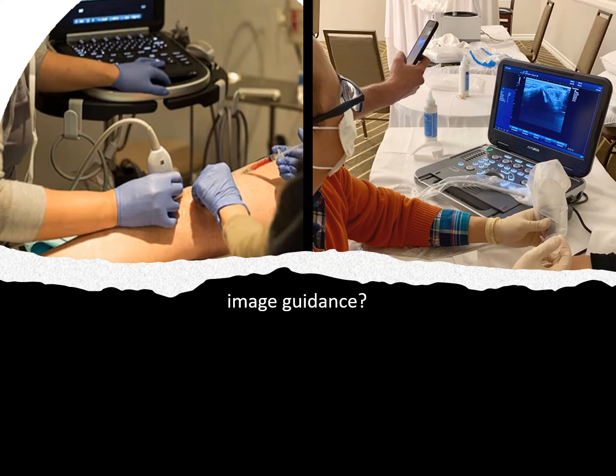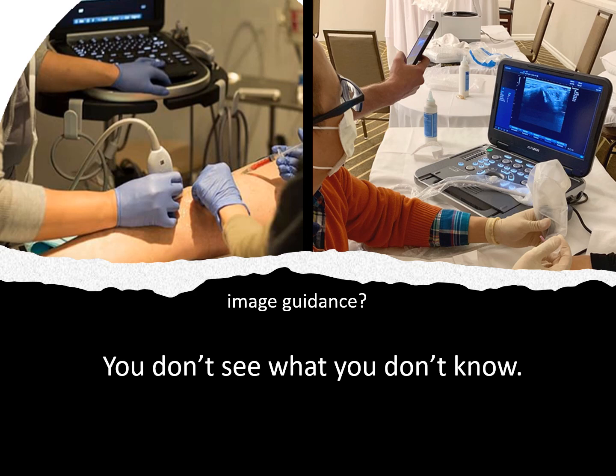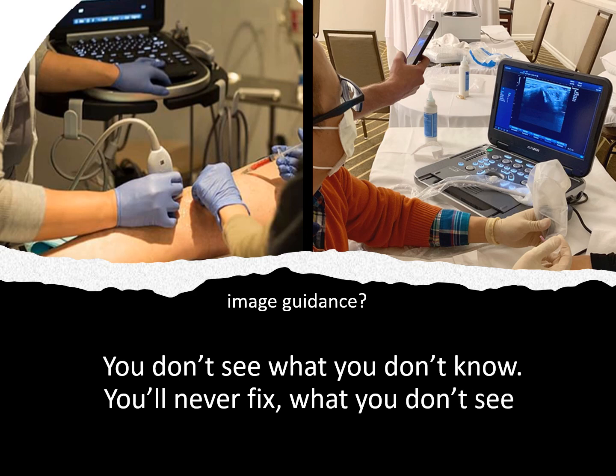This is a little bit like preaching to the choir, but I like to throw this out there because I think it's important to utilize image guidance for your procedures and for diagnostic purposes. And this brings us back to a famous quote that I really appreciate, which is that you don't see what you do not know, and because of that, you'll never be able to fix what you do not see. If you look at this image on the top left, you'll notice that there are 2 people operating this procedure, and there's definitely not going to be some union between the 2 of them.